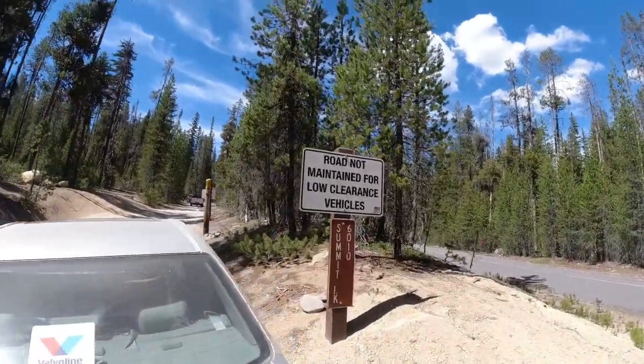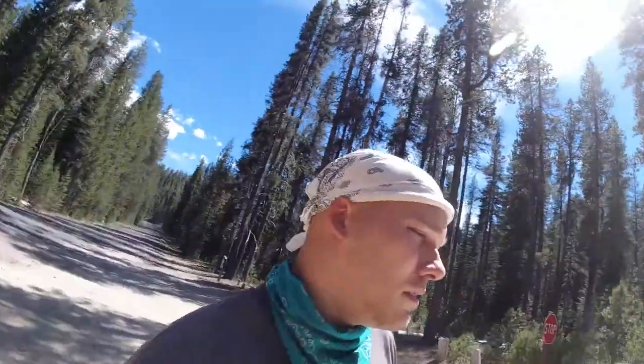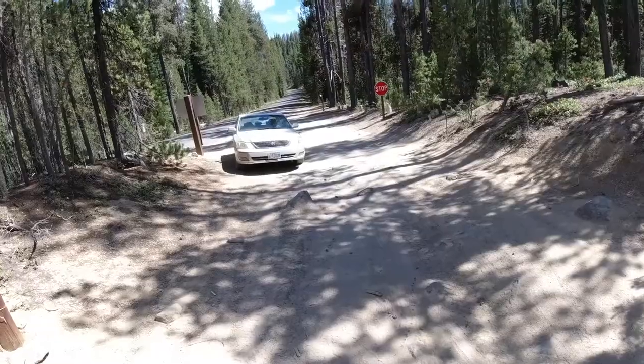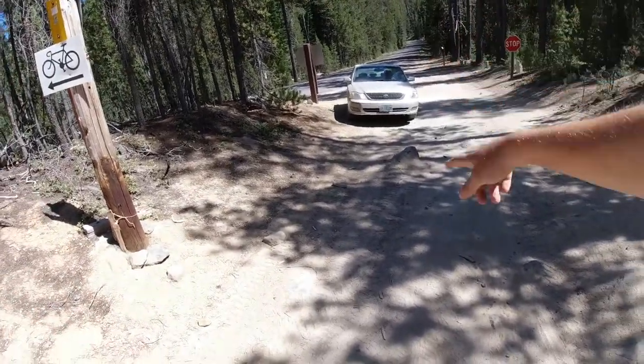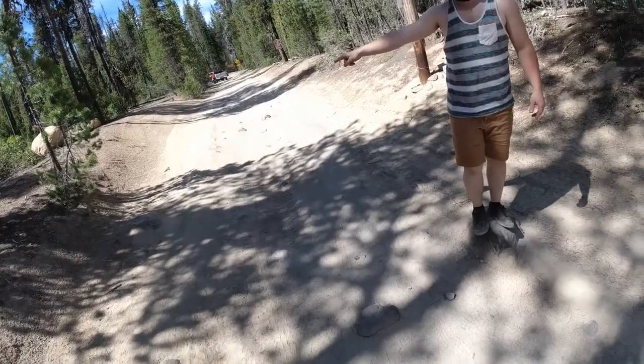I by far have the lowest clearance vehicle here. Priority number one, don't lose the oil pan. It's 100 feet off the pavement. Yeah, I got an oil pan killing rock. Yeah, be careful of that one too.